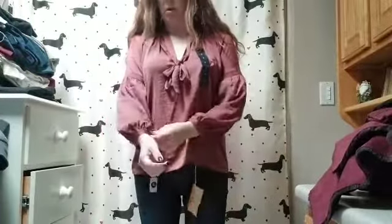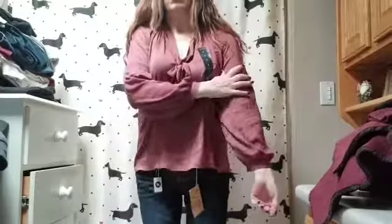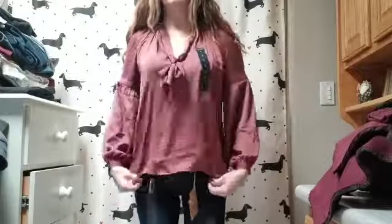Okay, here's this blouse. I'm not a fan. These kind of bug me, but it's very cute. Yeah, I did try to put the black pants on, but unfortunately they are too small. I thought they would be. They say they're size medium, but no.